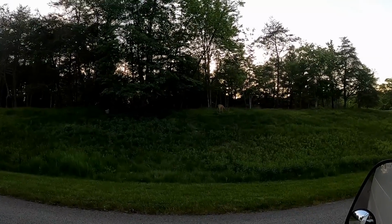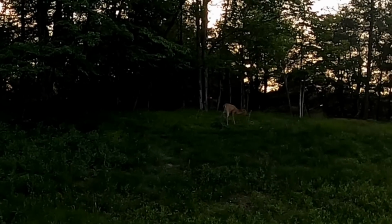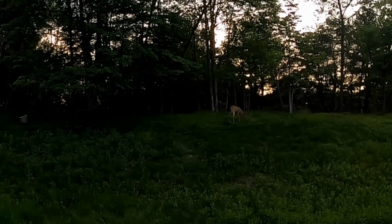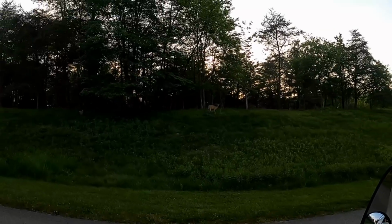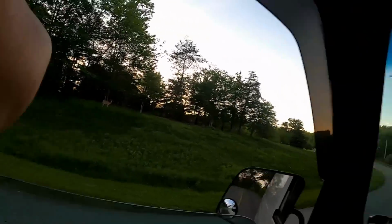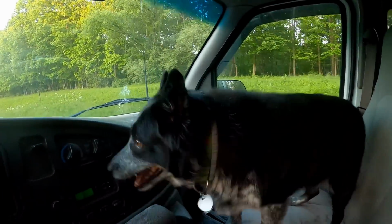There's one right there. It doesn't look to be too old either. You see that, fella? You see that bad deer? I see it. I see that bad deer. You keep an eye out.